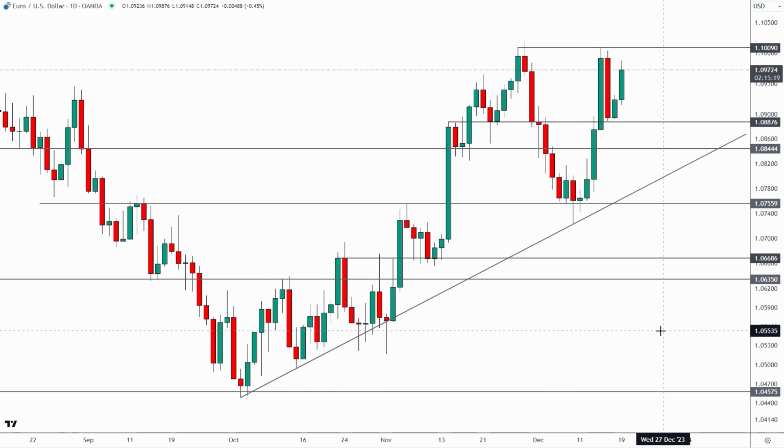Now, if we see the euro start to break down from these levels, including this area right down here, you can see that was Friday's low. So we've got a little pivot right here for the euro, right around 108.88. So that's going to be support down here, as is this level around 108.40.